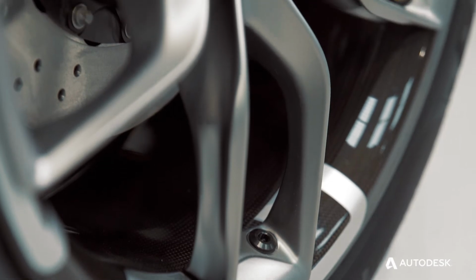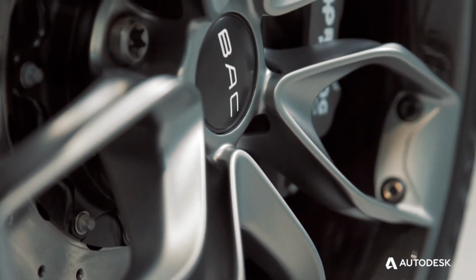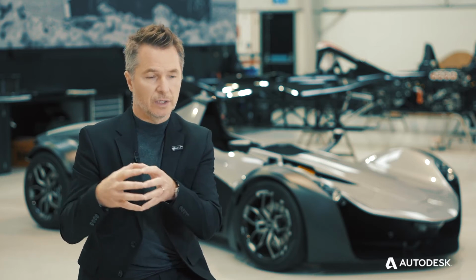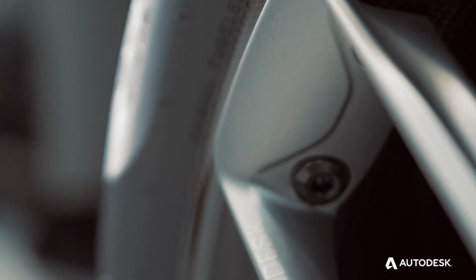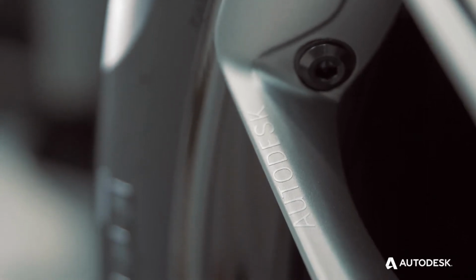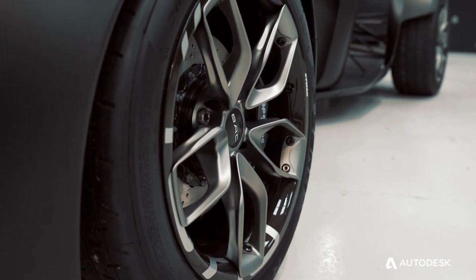So we've taken an alloy wheel, the lightest 17-inch alloy wheel in the world, we've made it 2 kilograms lighter. But we weren't content with that. We wanted to move that forward. And that's where we utilize generative design, work very closely with our friends and colleagues at Autodesk to basically apply the same load case to the same wheel to see where we can optimize the structure.